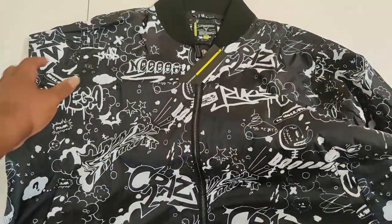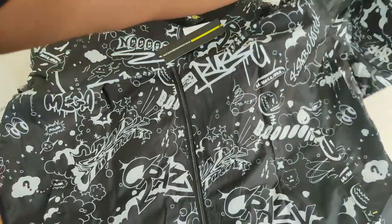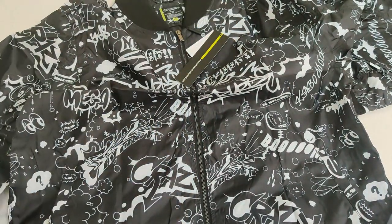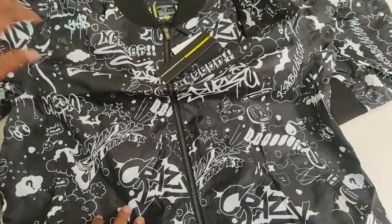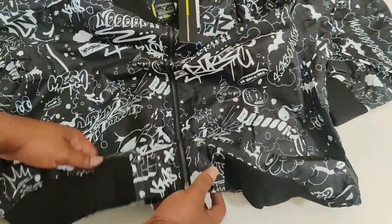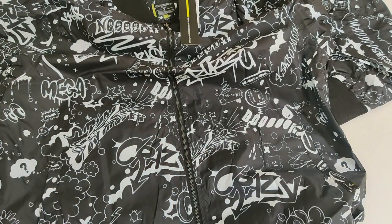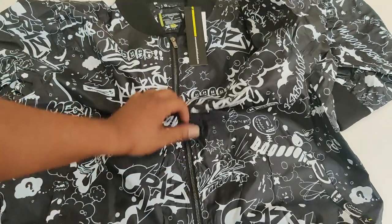Here we go. Look at that. So this is a windbreaker style material. It's not super thick. It's perfect for fall. I don't think this will be the best thing for winter. But of course, we got to wear it. Let's see what it's hitting for.